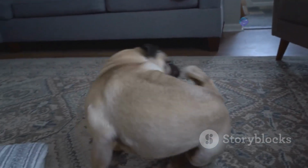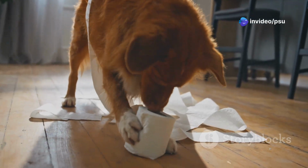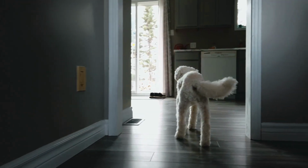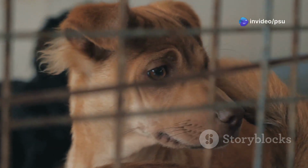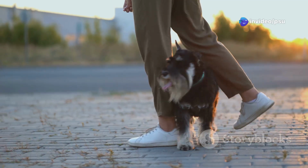Pacing like a tiger in a cage. Is your dog doing laps around your house like they're training for the Iditarod, but without the sled and the snow? That's pacing, my friends, and it's a classic sign of boredom. They're basically saying, get me out of this monotonous routine, or I'm going to walk off this pent-up energy until I disappear.